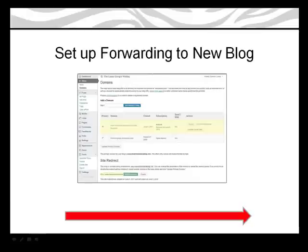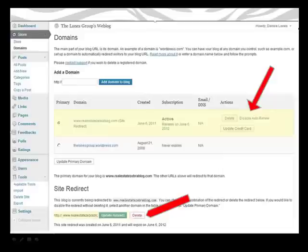So to do that, we purchased the site redirect service at our old WordPress.com website. And you can actually purchase this service by clicking on the Store tab. It's very easy. Once we added it to our WordPress.com account, we provided the address of our new WordPress blog. So if you look here, when we did the site redirect, if you look at the arrow on the bottom, that is where we redirected everyone to.